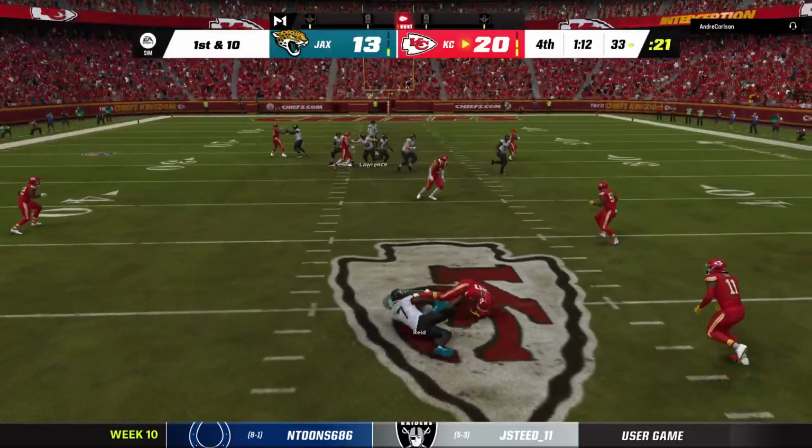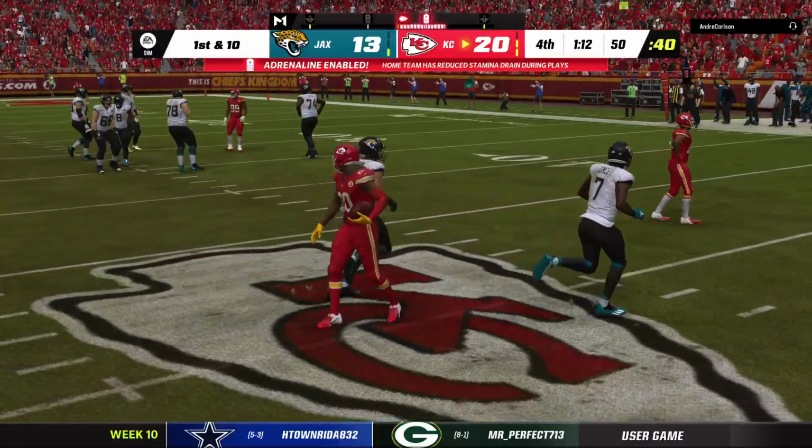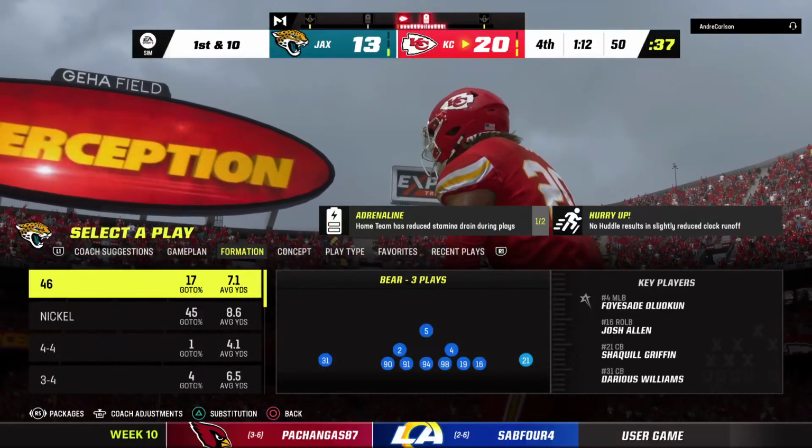Oh, that's going to be a costly one. It's intercepted. Picked up by Justin Reed. And the Chiefs have just about sewn up this football game.